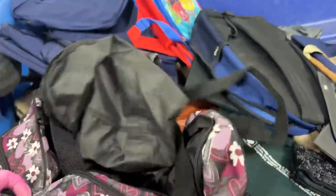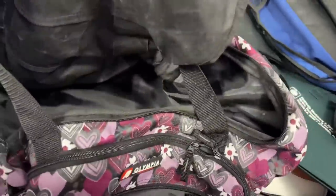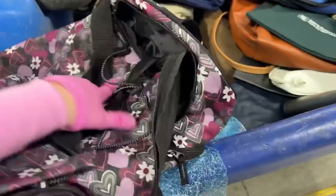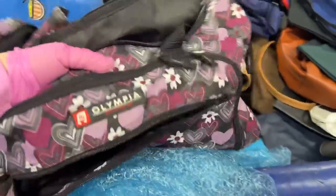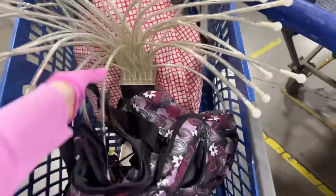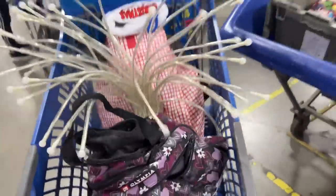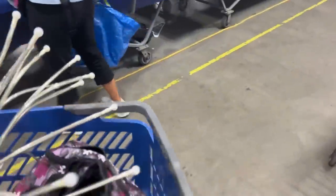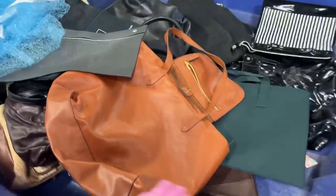Cute bag. I got a bag like this. Yeah, I mean, I got a bag in this brand once. It's a really nice, cute bag. We'll see. You can always put what you like in the cart and go through it later and decide. Oh, it's like a nice bag.